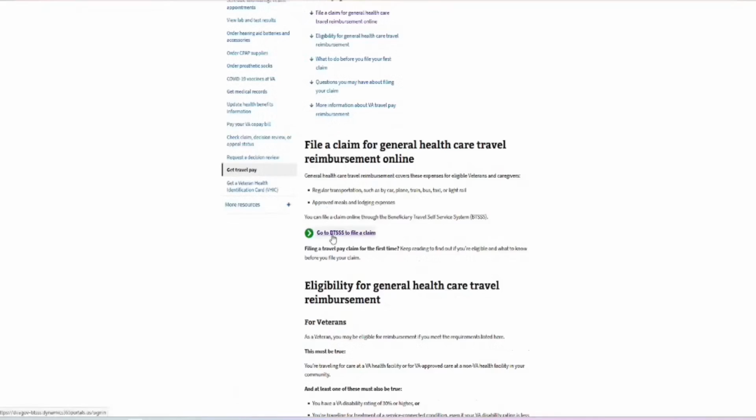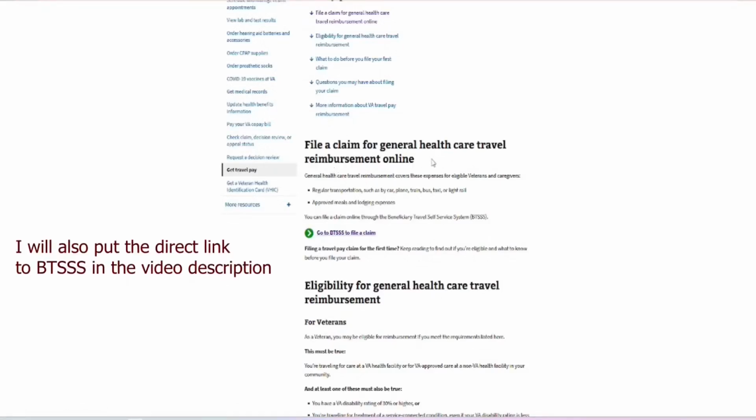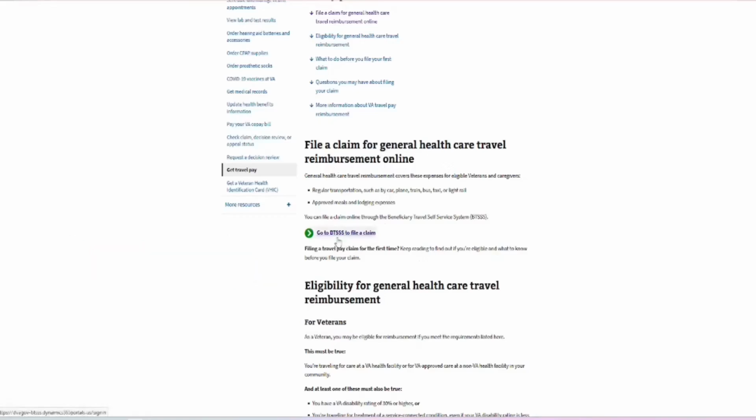You're going to scroll down to where it says file a claim for general health care travel. It's going to say go to this BTSSS. You're going to go ahead and click there.